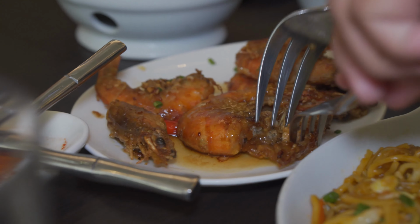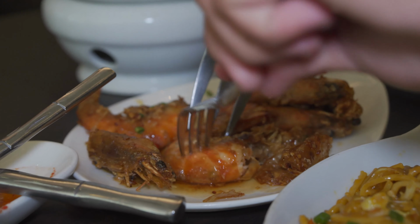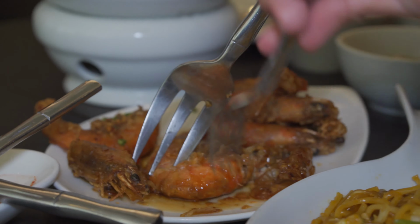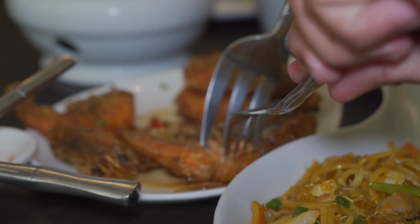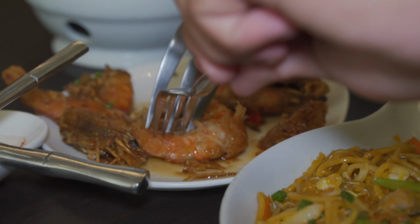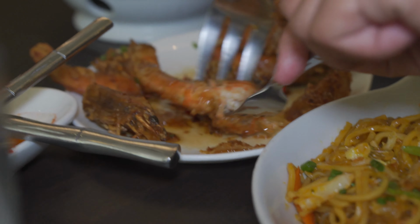So one of the other specialties is grilled shrimp and salted egg. Unfortunately, they do not have that. So the manager said what she prefers is this kind, where it's basically grilled. Looks like it was grilled on a plancha with some oil, olive oil.